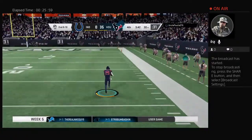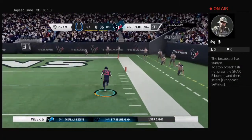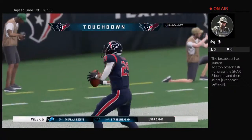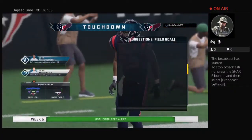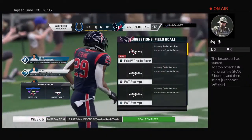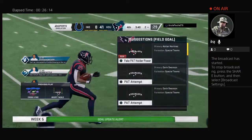And now nothing but green ahead of him. Touchdown, Houston. A great play there with his 2nd touchdown of the game and 5th on the year as his guys continue to put this one out of reach.